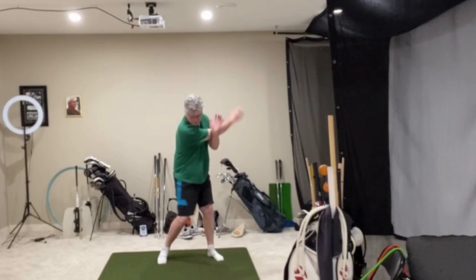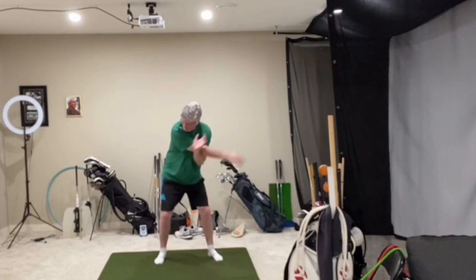It's always good to do your opposite side as well. Get some symmetry to the motion. Maybe it'll feel awkward, whatever, it doesn't really matter. You're just trying to open up the other side, feel that action, and rotate through.